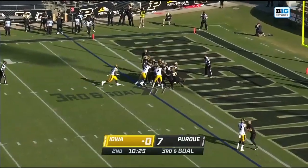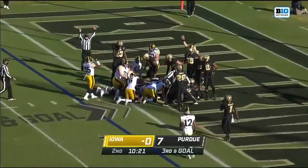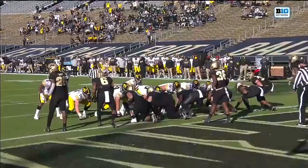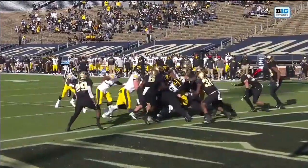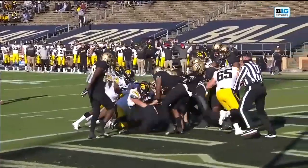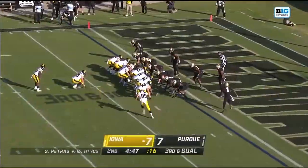Going fast on third and goal. It's a sneak up the middle, and the pile goes into the end zone. Touchdown, Iowa. And sure enough, it's Petras as the Hawkeyes went up-tempo there a little bit. And Petras took it himself, and he has a rushing score.